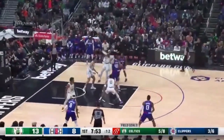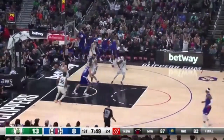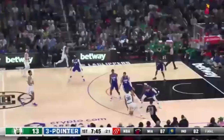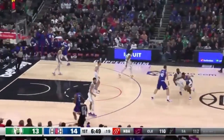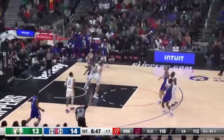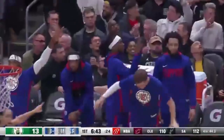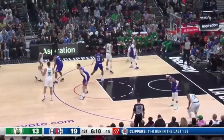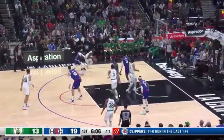Leonard on the attack, picks up the dribble, bounces in the corner to Jackson for the catch and shoot three. It is good. Reggie Jackson brings the Clippers to within two. You're going to shoot a high percentage. It's when you begin to force the situation from behind the three-point line, taking tough shots, where your percentages go down. And Paul George right back at him, a quick pick and roll in transition. Got the best of the Boston Celtics in the paint. 46 paint points to 38 for Boston.